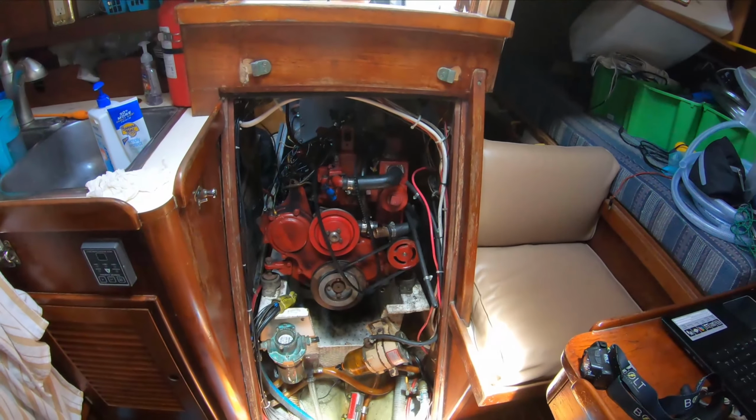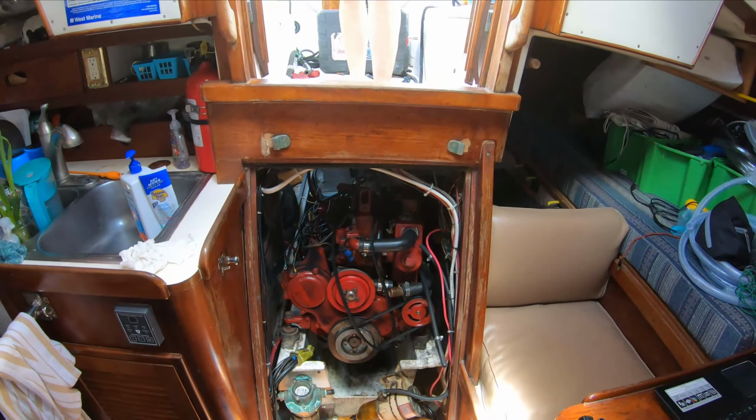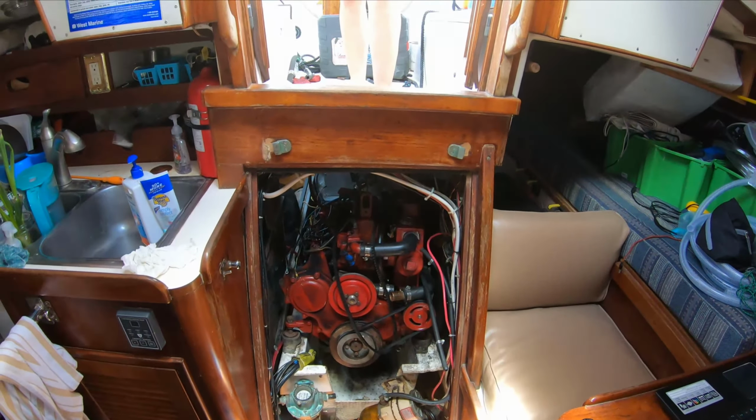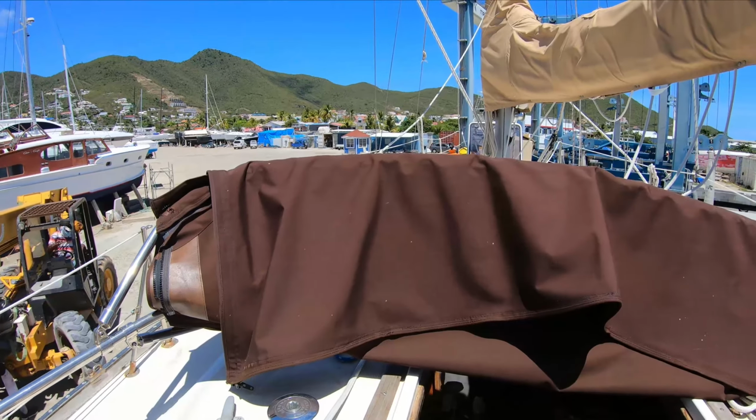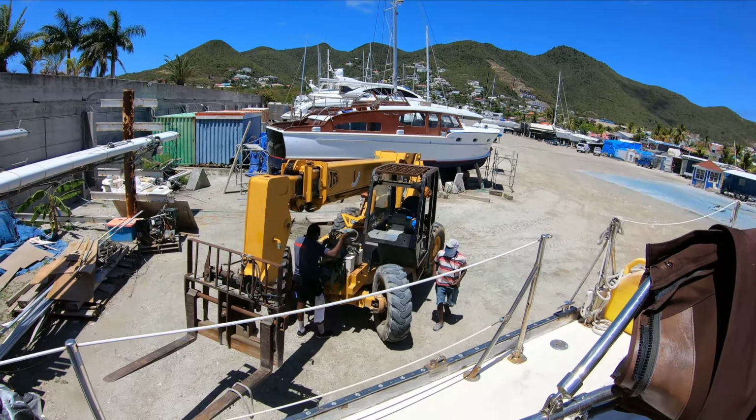And he's got everything disconnected. Engine is ready to come out. I cannot believe this is going so fast. It's awesome. It's going to come right out here and go up and out. Amazing. We got the Dodger off and they've brought over this big forklift. Gregory's getting ready with the straps. That's what they're going to use to lift the engine out.